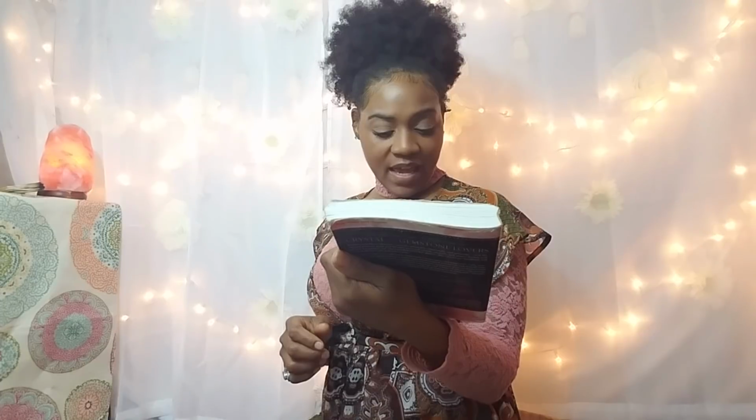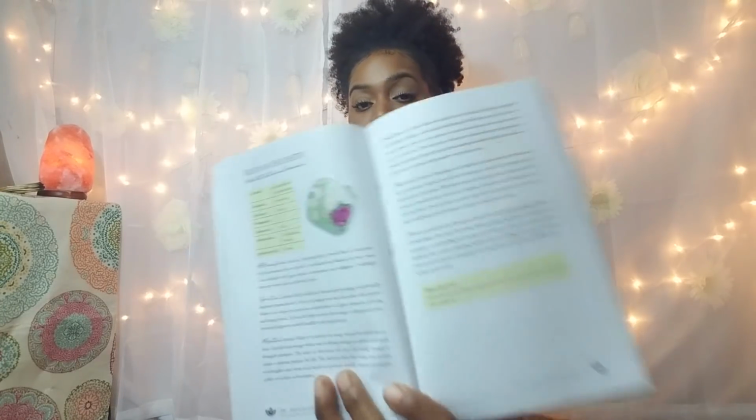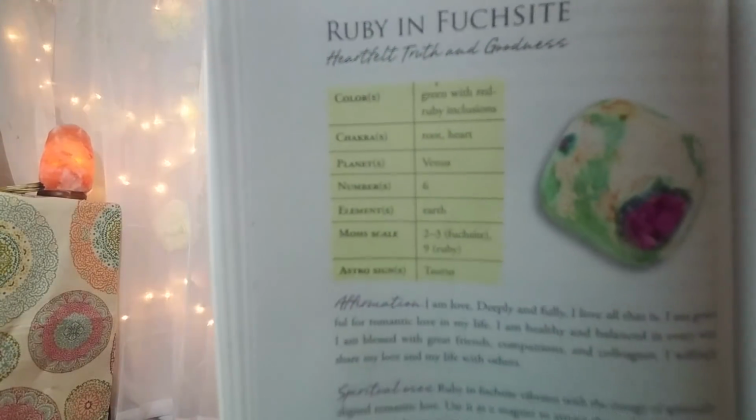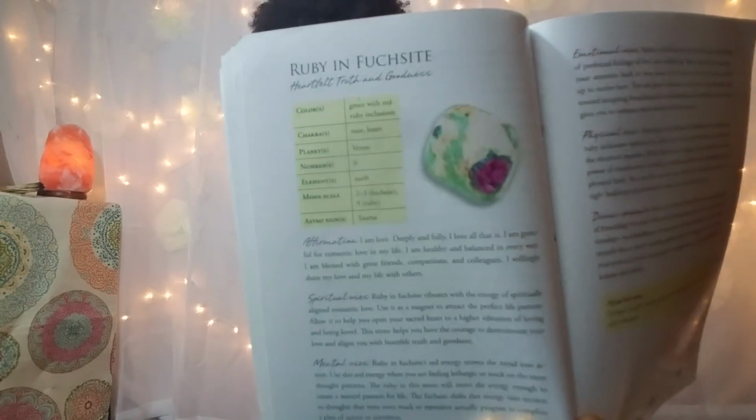The Crystals, The Essential Guide to Crystals, Minerals, and Stones by Margaret Ann Cunningham. This is one of the better books out there, and I'll tell you why. Because it's got beautiful pictures, and then it also helps to break down the way the stone's energy is set up. Like this ruby and fuchsite: colors, green with red ruby inclusions; chakra, root and heart chakra; planet, Venus; number 6; element, earth; Mohs scale. It even tells you about the Mohs scale. Okay, now that is a bit in depth.